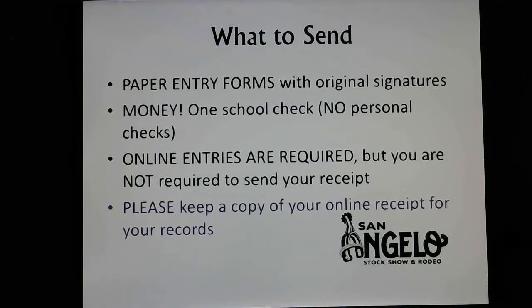When you've done your online entries and you get ready to submit all of your stuff, what we're going to need is the paper entry forms with original signatures. We do not take photocopies of signatures. We will need one check from the school. We do not take personal checks for junior show entries. This is very important. We will also accept money orders or cashier's checks if that works best for your club.